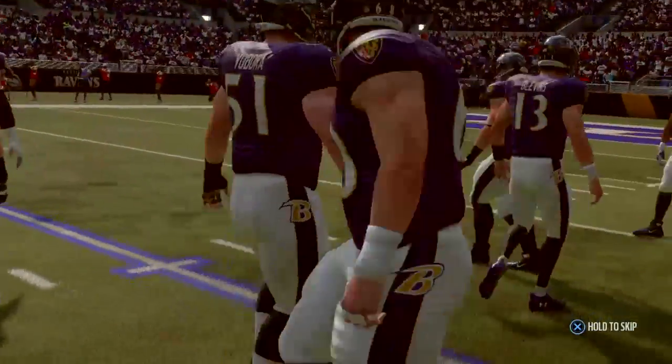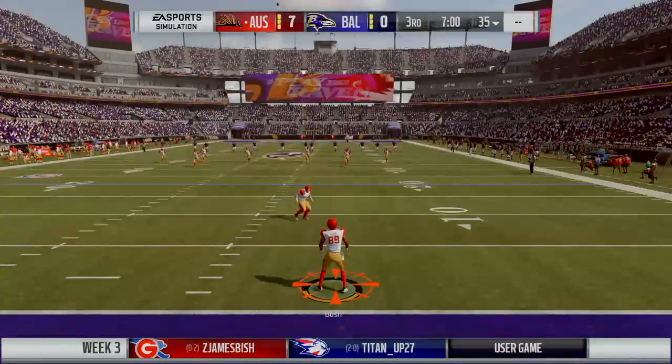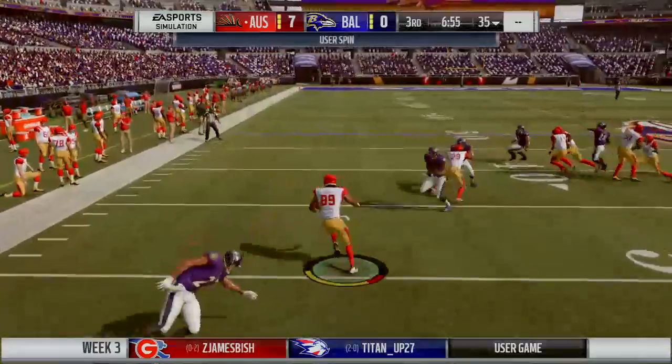We have hit halftime. Still 2 more. And we will skip the highlight show this week. Get right back. Now Bush on the return. He spins free.